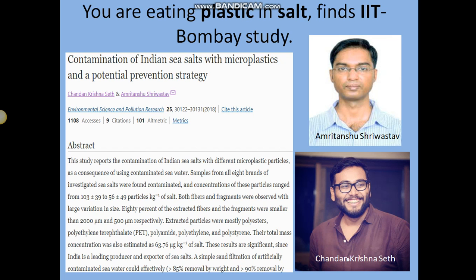The World Health Organization guidelines recommend an intake of up to 5 grams of salt per day for adults. With 63.76 micrograms, that means 0.063 milligrams of microplastics per kilogram of salt as estimated in the IIT Bombay study, the maximum microplastic ingestion for Indians is estimated to be approximately 117 micrograms every year.